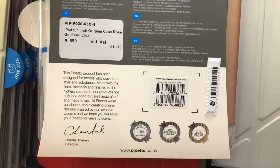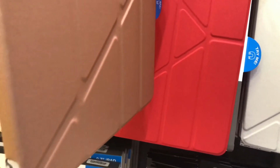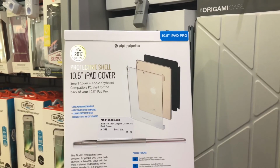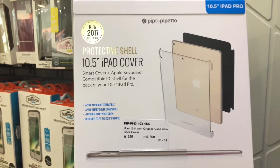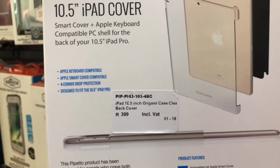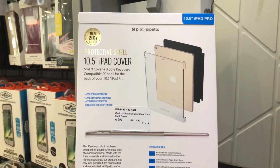So here you can see this cover is 700 Rand. So yeah, I think this is a lot cheaper than most of Apple's covers, or not a lot, but semi cheaper. Here you can see one for 400 Rand. It's probably not the greatest quality, but it can protect your device, whichever one you have.